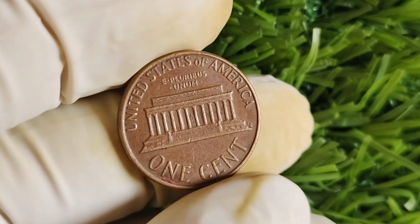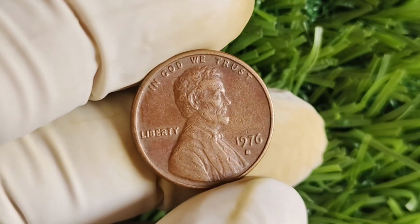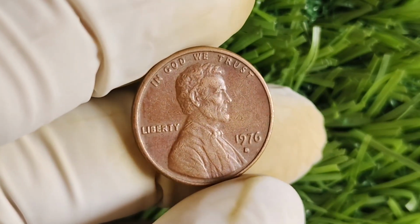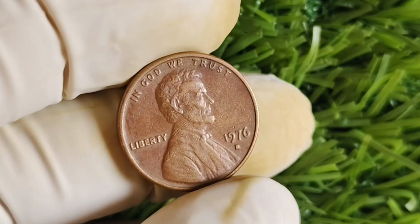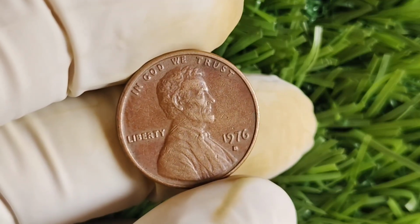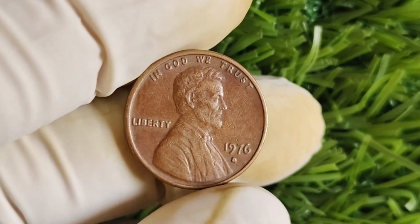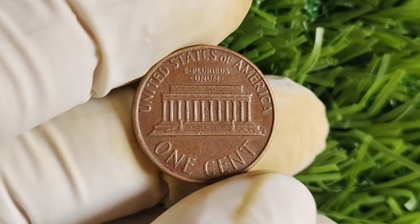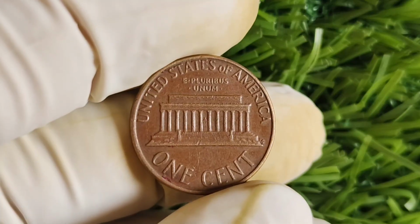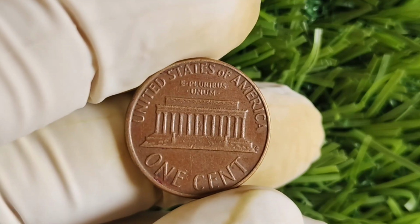First, let's talk about what makes this coin so valuable. The 1976 D Lincoln penny was part of the United States bicentennial celebration. You remember that, right? The whole "we're 200 years old" thing? It was a big deal. So, to commemorate the event, the U.S. Mint produced a ton of special edition coins, including these pennies. Now, most of the 1976 D Lincoln pennies are just your average, run-of-the-mill pennies, nothing too special about them.